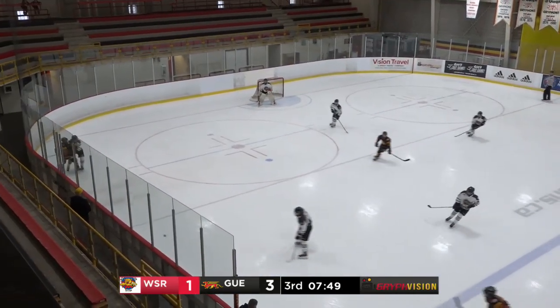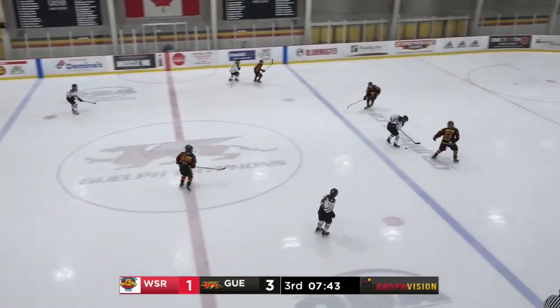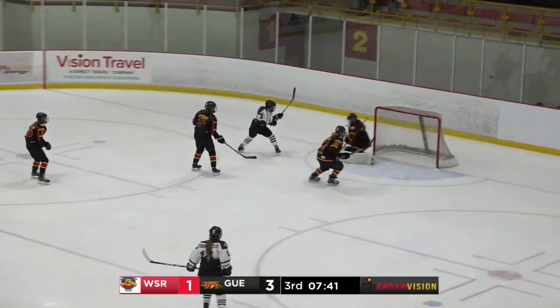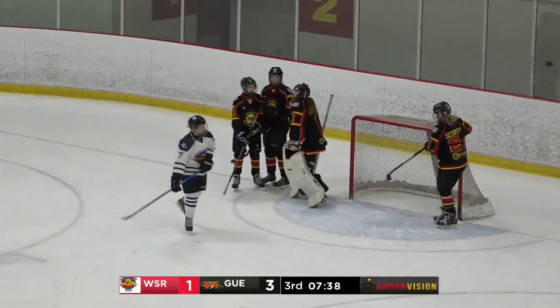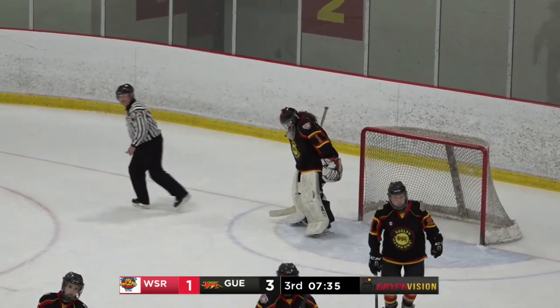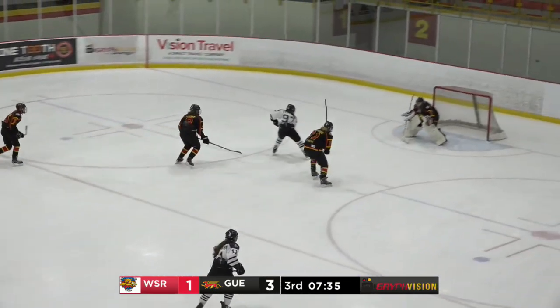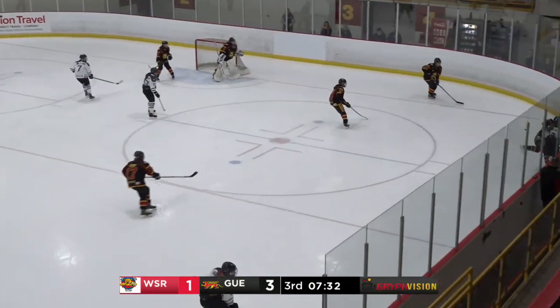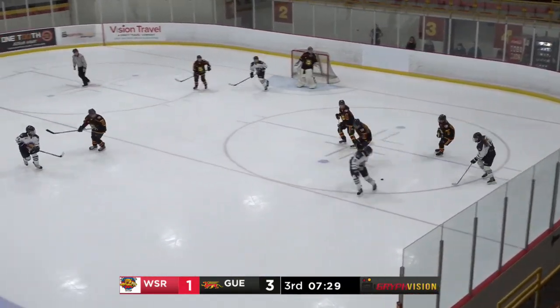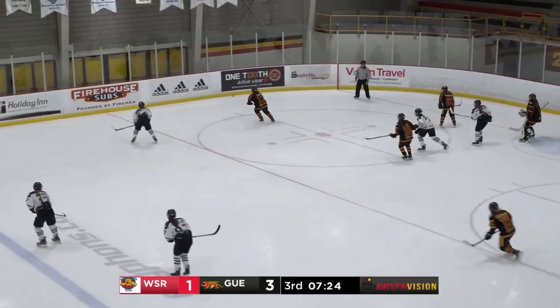Here's Hurst. Puck bounces out. Now it's Pillin looking in the middle. Another chance here for Windsor on the backhand. Nice stop. Nice chance there for Windsor to cut this lead to 1. A couple of weird bounces have happened in this game off the defender's stick. Just go backhand. Great job by the goaltender of the Gryphons. Great positioning there, makes the big stop. That shot will go around and wide.